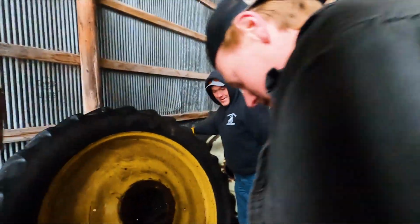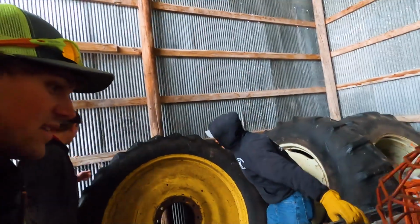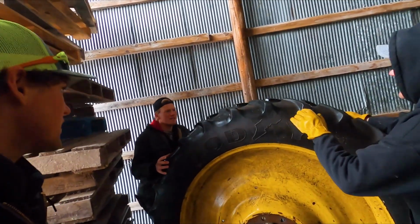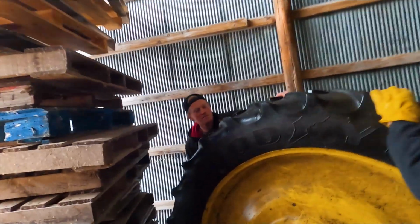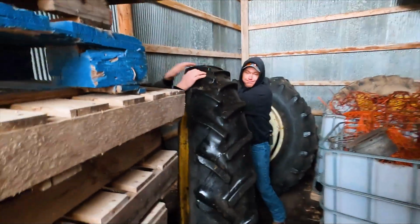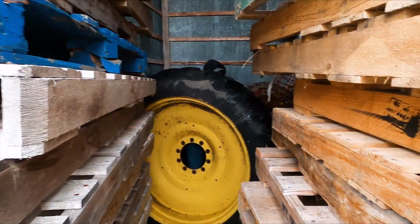This is muddy in here. We're trying to get this tire out for the 4640 so we can sell the unit as one. Okay, a little skinny guy. You wanna spin your... Yeah, I suppose. Nope, you missed there.